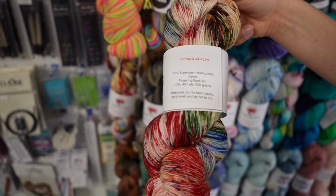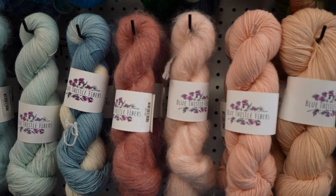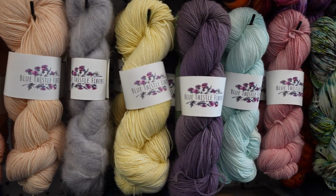We have Blue Thistle Fibers that is right here in Huntington, West Virginia, so about 5 minutes down the road. It is by Claire. She uses natural dyes only. And these are kind of some of her summer colors. Her fall colors are coming out soon, and she should come in and switch some of those out before long.